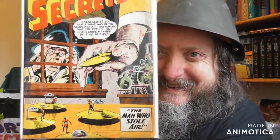Great Scott! So that's what was in the samples of air that Fowler was collecting. Tiny spaceship manned by tiny aliens. Oh yeah, of course that was it. That's what was in there.